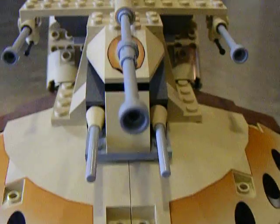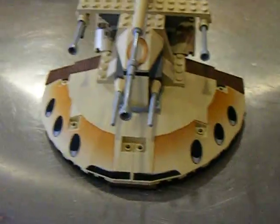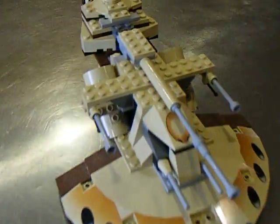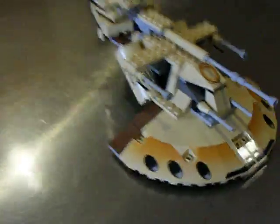I will be getting the Ultimate Collector's Imperial Shuttle. I think it comes out in September. I might be able to buy it on release. It is $260, so not made of money, but I do hope to get that set. So yeah, please look for those reviews.